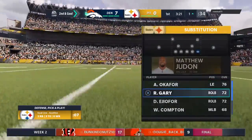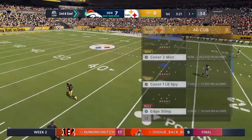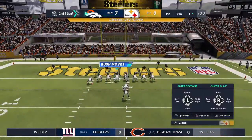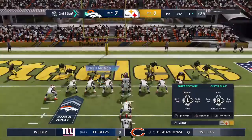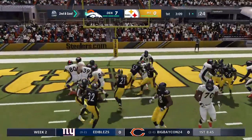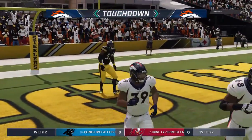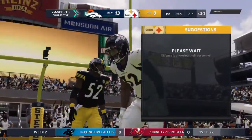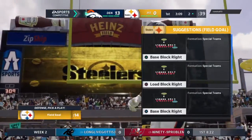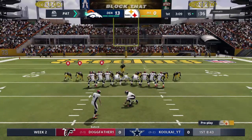If I'm them, I'm thinking about going at it 4 straight times. Extra bulk up front for second and inches. 3 tight ends. They'll try to run with Carson, and he will take it in for a Bronco touchdown. Chris Carson, his second touchdown on the season, and the Broncos will extend their lead. Good start to the season for him.